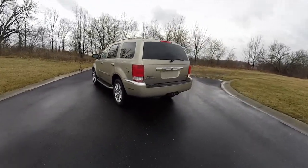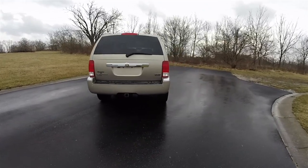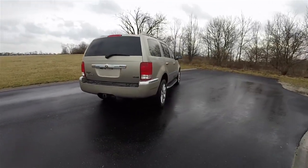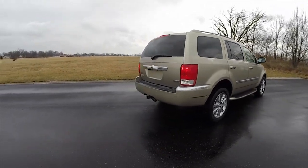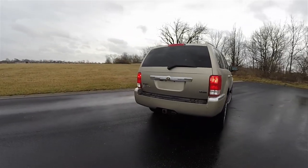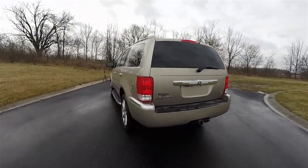Unveiled at the 2005 North American International Auto Show in Detroit, the Chrysler Aspen is a luxury SUV based on the Dodge Durango from 2007 model year, and was discontinued after the 2009 model year. Aspen styling is different from the Durango, with a style tail lamp similar to the Chrysler 300 instead of the Durango's more off-road concept power box style taillights.